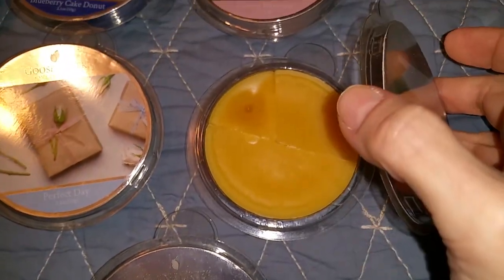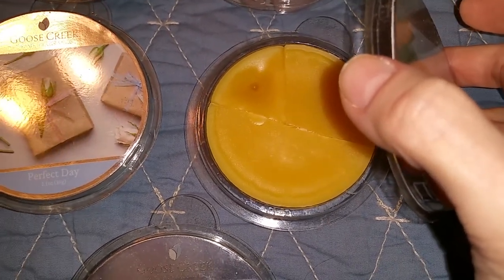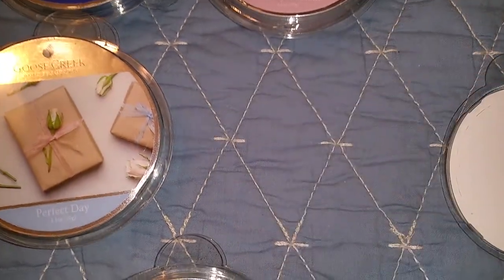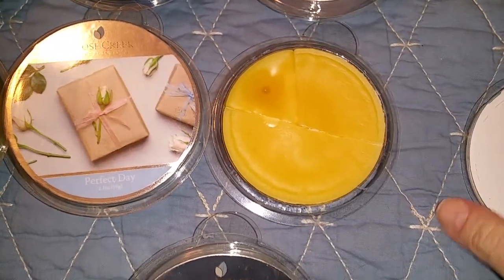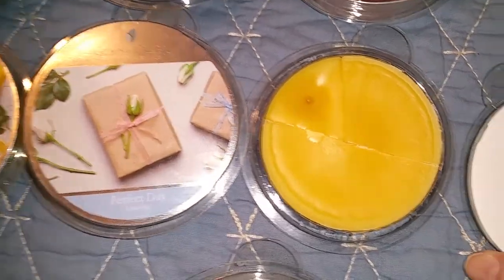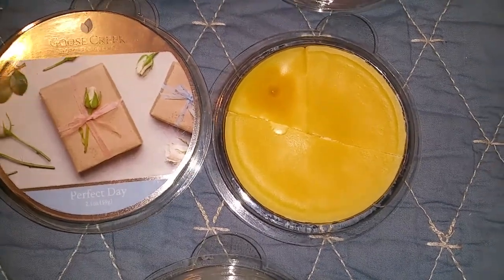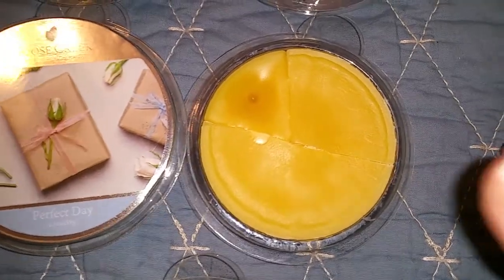It's kind of like a vanilla cake scent with a little bit of a pineapple note, but I also smell nuts. I think I smell a little bit of nuts too. It also has kind of a hint of a banana note, or almost like banana nut cake with pineapples. It's not overly sweet either. And I really like this one.